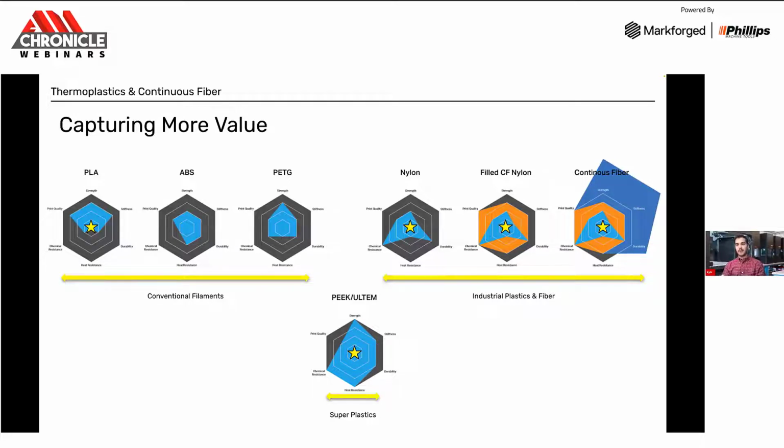You have the base Onyx material with the different ranges of continuous fiber to help cater towards various strength characteristics. And those continuous fibers can range anywhere from a Kevlar for good impact resistance to a high strength, high temp glass material for high heat deflection. So you have these different materials to really cater the mechanical characteristics to whatever the end-use application is.